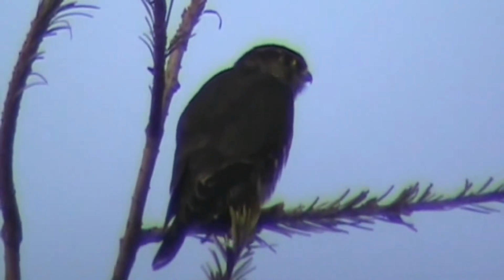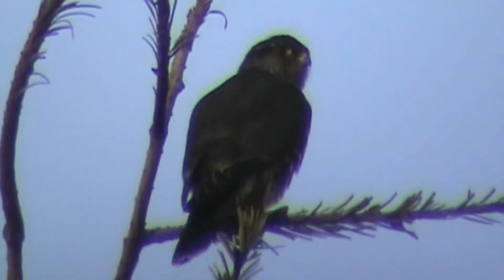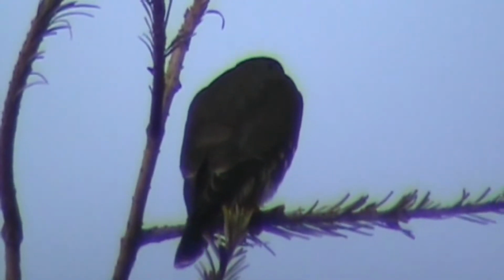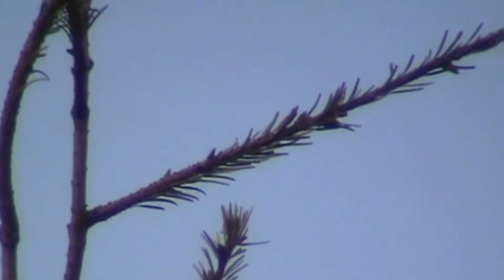I'm standing right out in the road under the tree here, and he's unconcerned with me. That's a good sign. Hopefully I want him to get used to my car and my tripod, so when I get a chance to, there he goes again. He's on another hunt, making another pass. Look at him go.